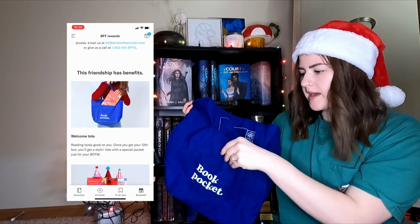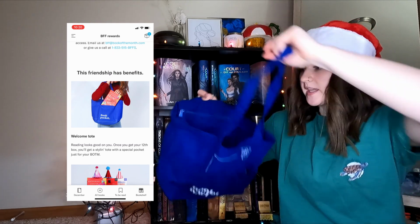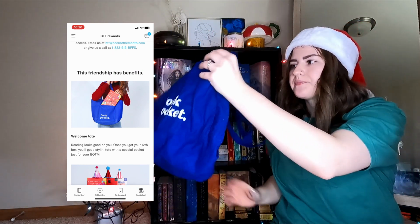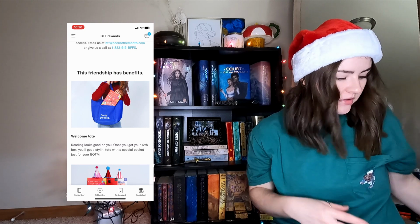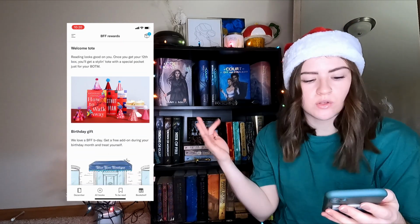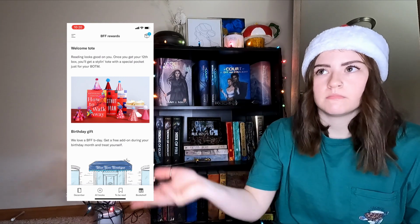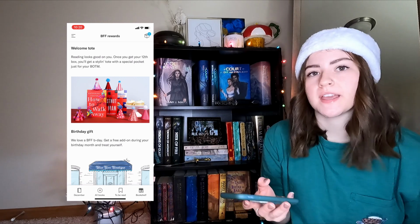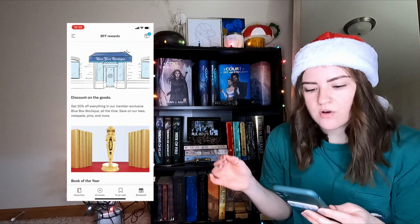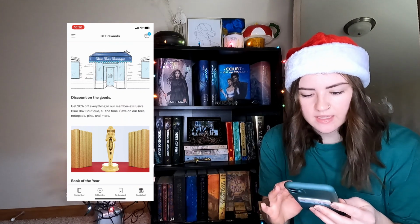It's amazing. It's got a magnetic pocket, and it has another pocket inside with a zipper. It's a good size. It's wide and not too long. I really like using it. I use it all the time. And then, of course, like I mentioned earlier, you get a birthday gift. So you get a free book with your box in the month of your birthday. I was lucky and got it right away. You get a discount on everything in their boutique, so you get 20% off of everything.